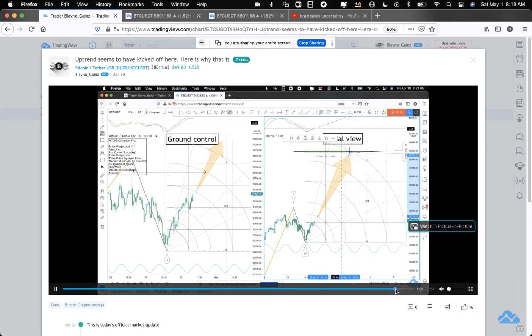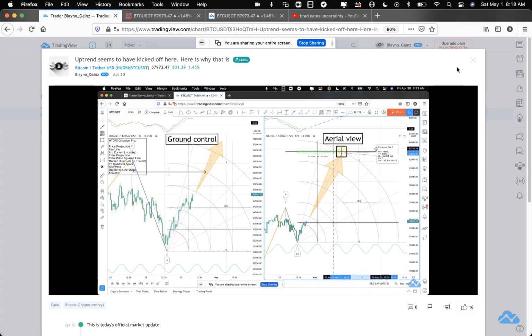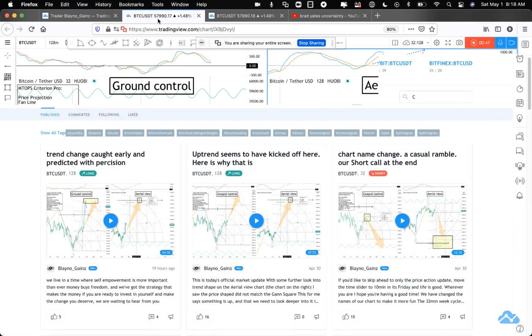All right, so yesterday, as you can see here, we said there was a dominant trend directional change, and I provided the reasoning as to why we thought it would be the case. And yeah, we pretty much laid this down, put the arrows up, and said it's going to go up. Naturally, what happened next was exactly that.